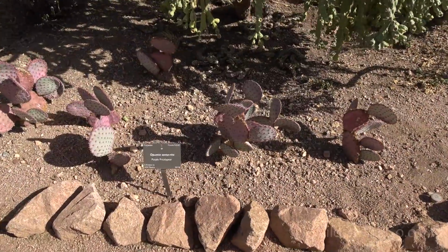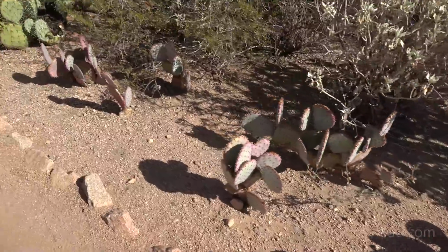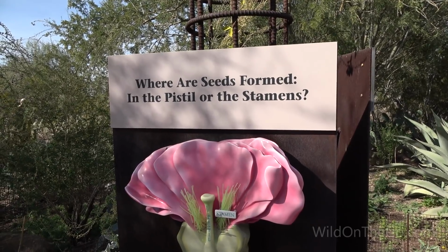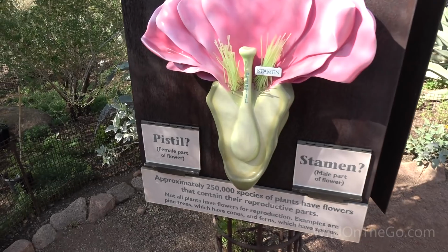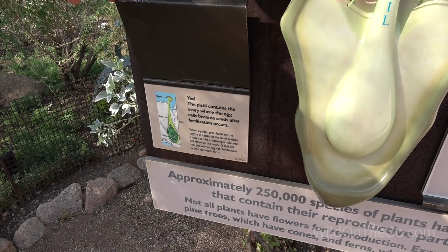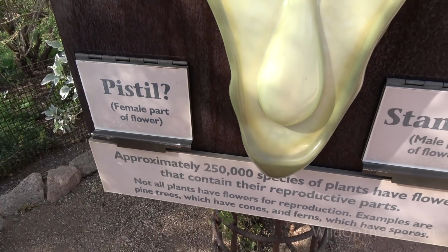Some prickly pears are purple. A little bit of color. Here's the typical green. Where are the seeds formed? In the pistil or the stamens? It's the parts of the flower. The pistil, right? Yep. The female part of the flower. Yes, the pistil contains the ovary where the eggs become seeds after fertilization occurs.